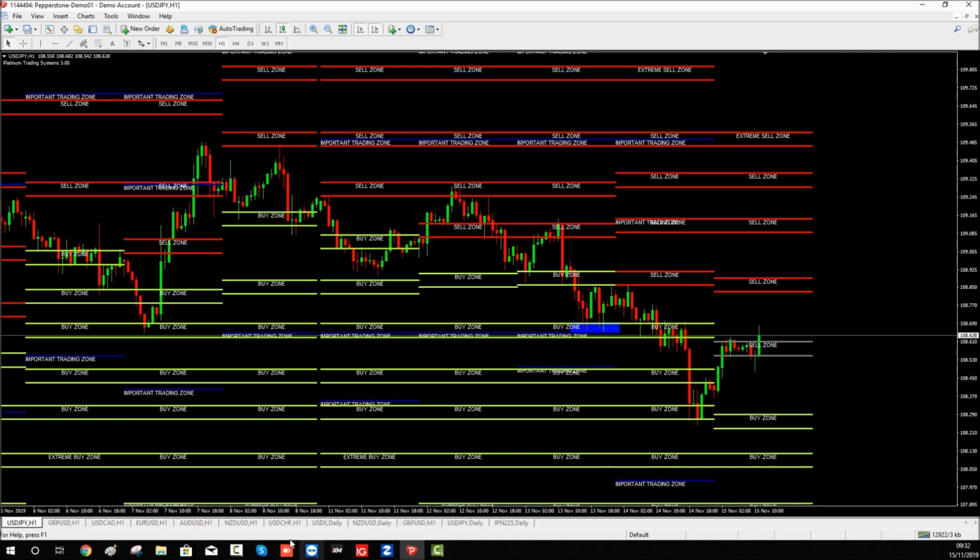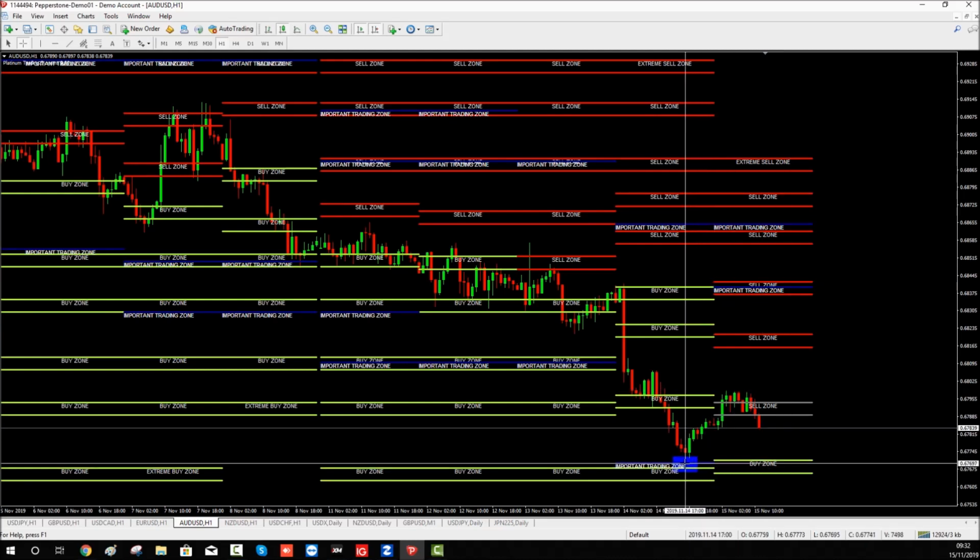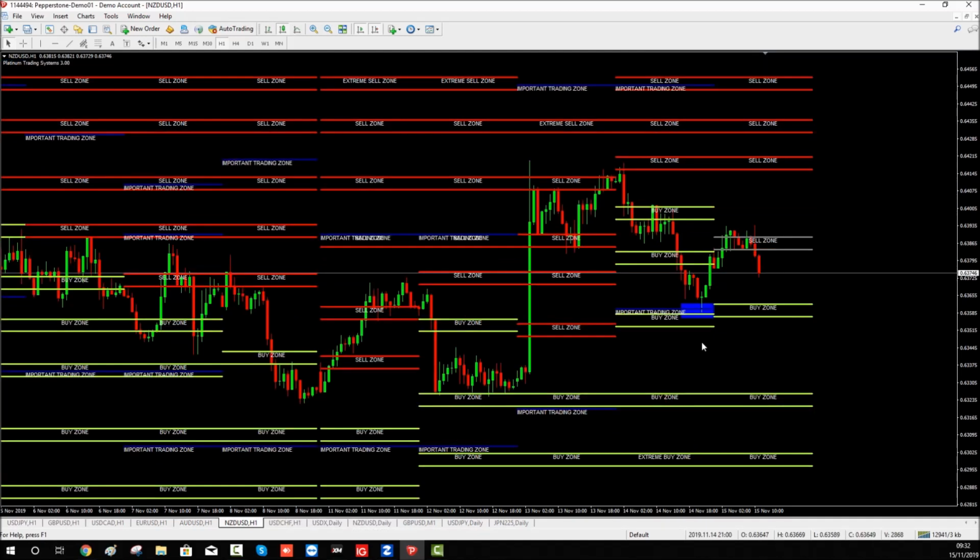We had a couple yesterday. This was on the Aussie. Came into our zone at around 6,770 and reversed quite nicely again for 20-25 pips. And the third one, also yesterday, was on the Kiwi. As you can see, it came to our important buy zone and literally kissed it and reversed, went up sort of 30-35 pips. So from those three trades, you're talking about 60-65 pips, which is pretty decent.